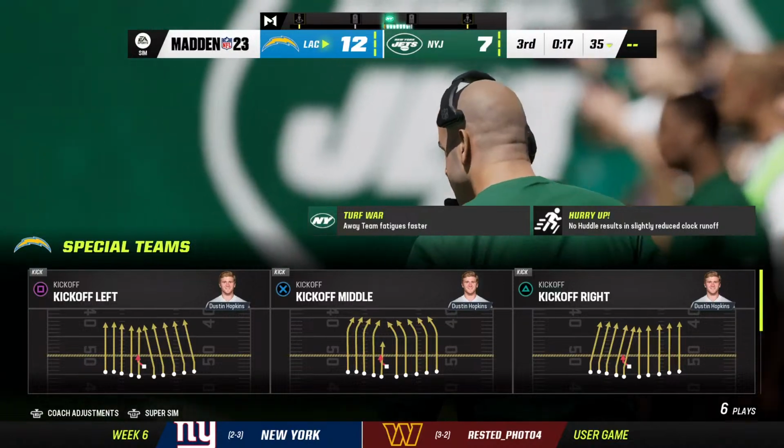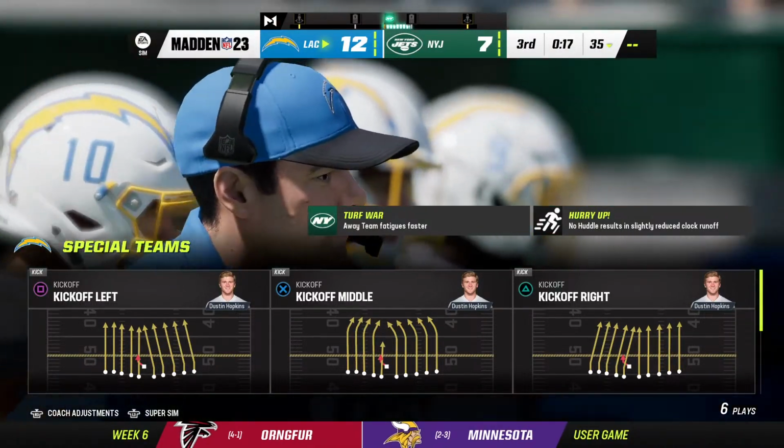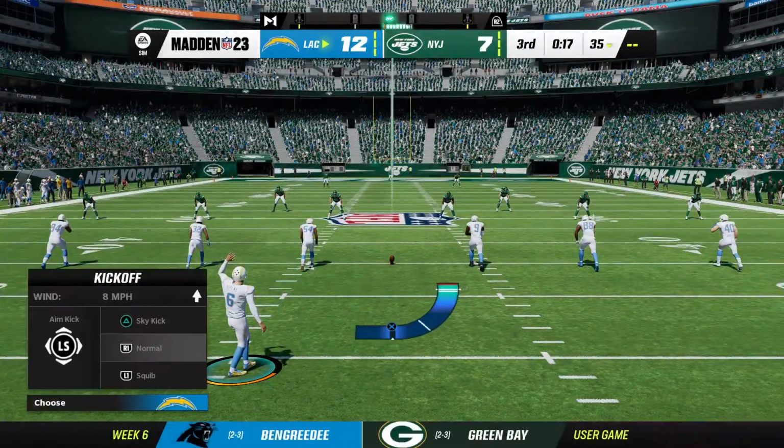Yeah, we can make this one pretty simple, partner. You always want to end drives with points, but that's one that you're going to look back on and probably say, we should have done better there.